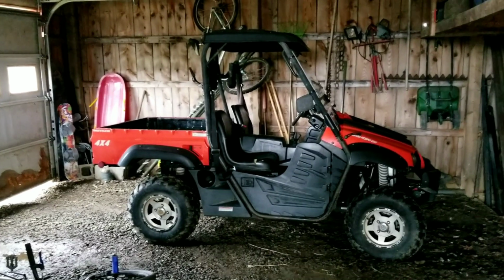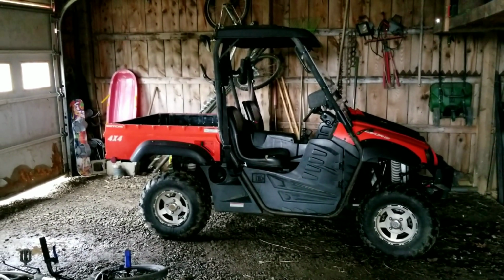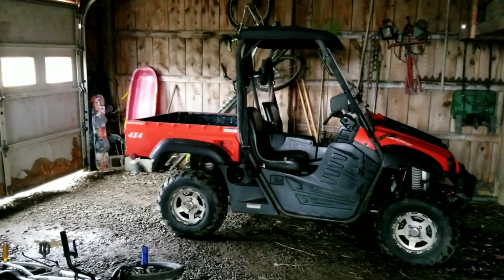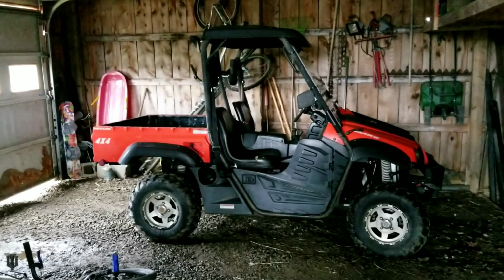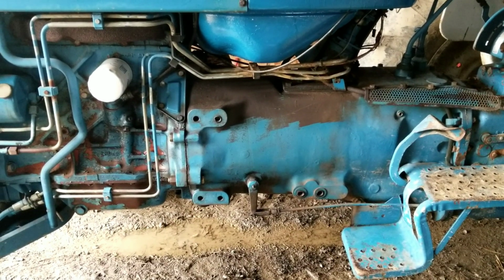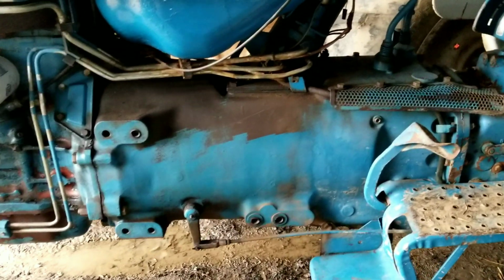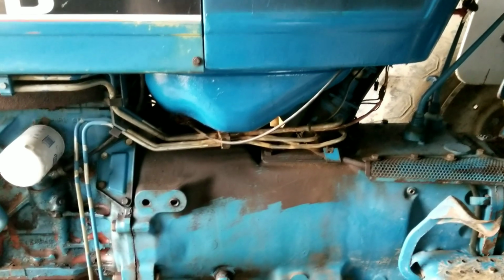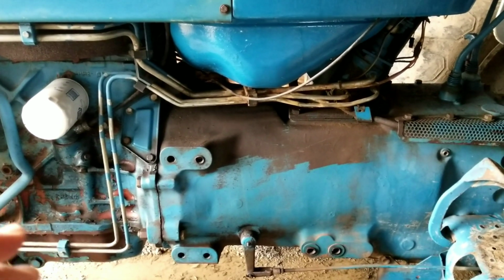I gave the side-by-side a much needed bath yesterday. That thing was loaded with mud head to toe, every nook, crevice, and crack it could hold. It was amazing. So that got a nice cleaning. I did return the pressure washer, but before I returned it, I came in here and just blasted off this grease down below the fuel tank on the 5610 Ford, and it did a really nice job.